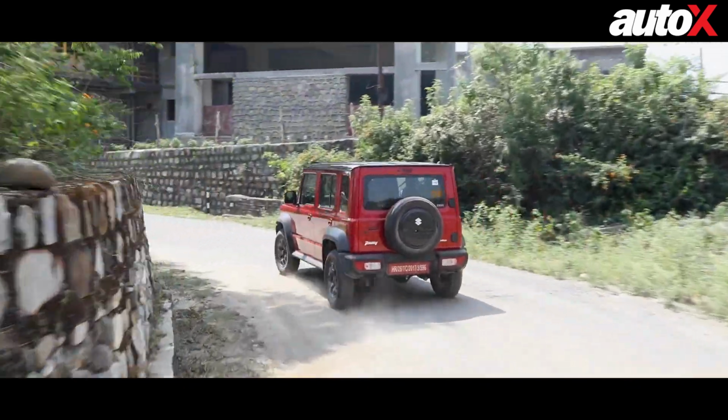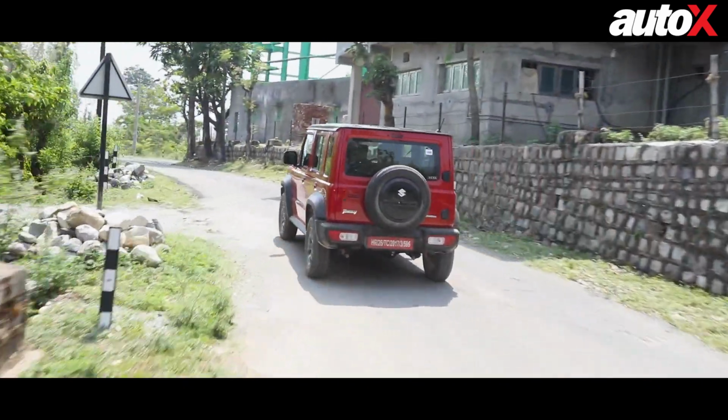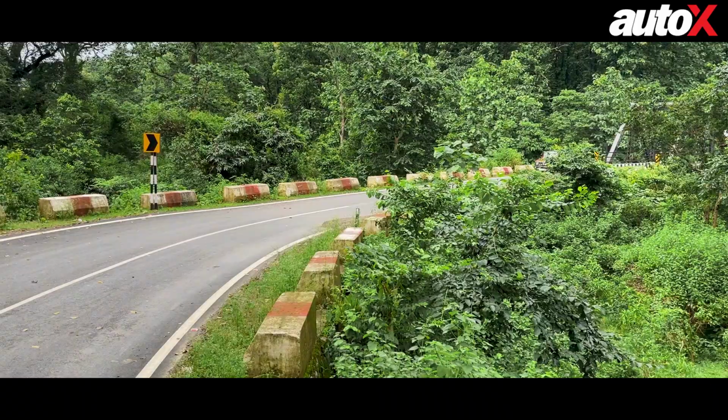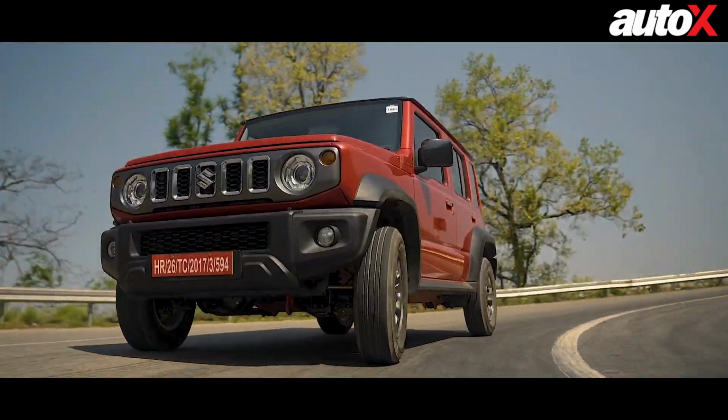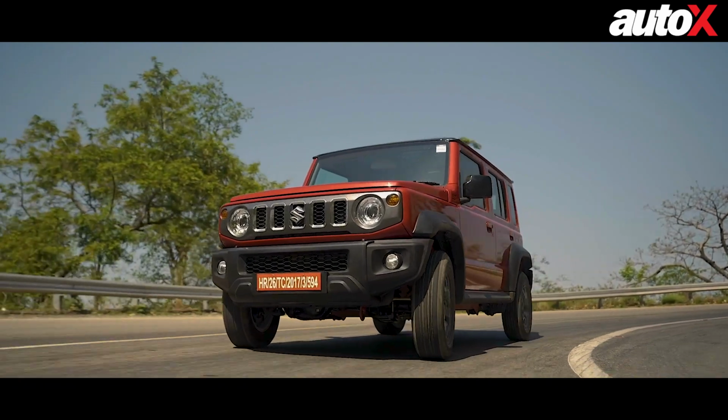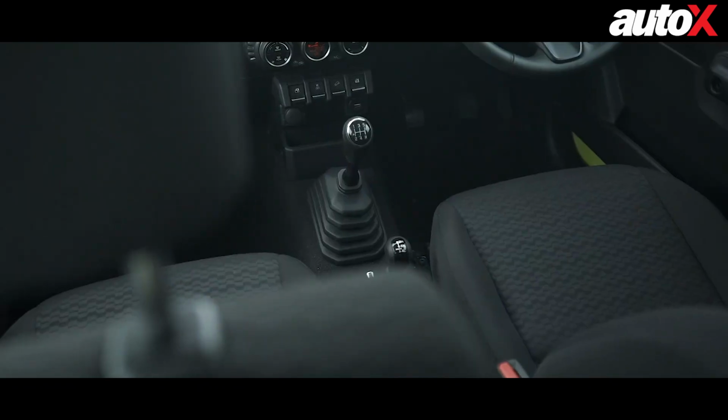But what I was getting to was that you kind of do have to push this engine and gearbox hard in order to get the best out of it. You have to really thrash it. There's no other way to put it. The other problem is that it technically loves to rev, but in this application, where it's an all-wheel drive, or right now it's rear-wheel drive, there is that drivetrain loss as well, right?